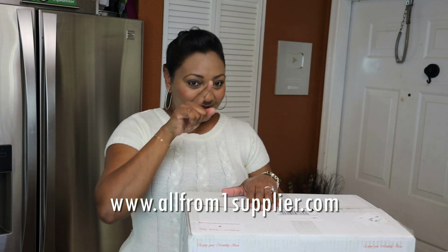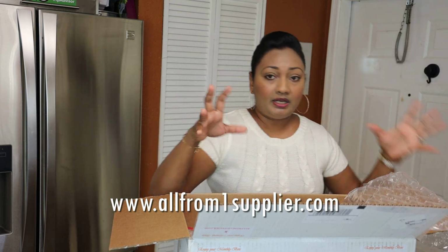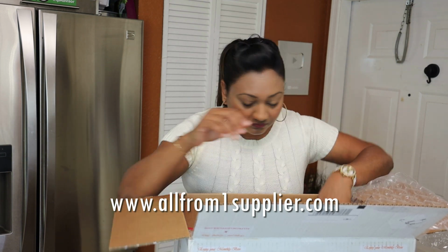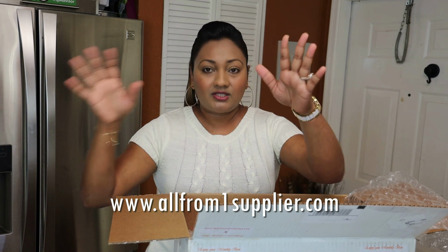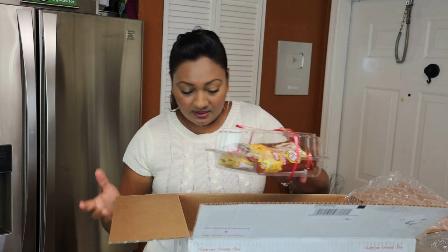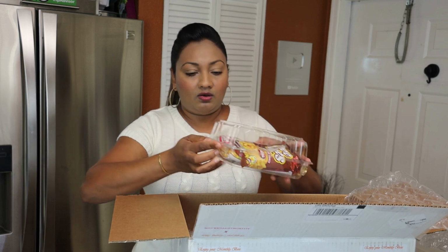So guys, let's jump straight into this box. Let's open up the box, and I'm always impressed with how properly everything has been packaged. Let me just watch my list so I'll know I'm opening up the correct one to show you guys. Okay, so let's start with box A. You guys will notice everything is always packaged so neatly and so nicely and securely also.